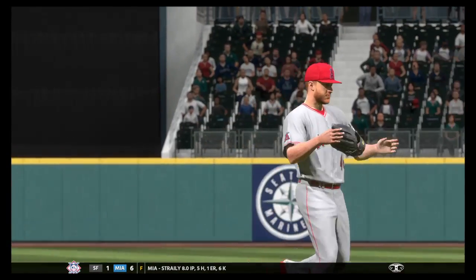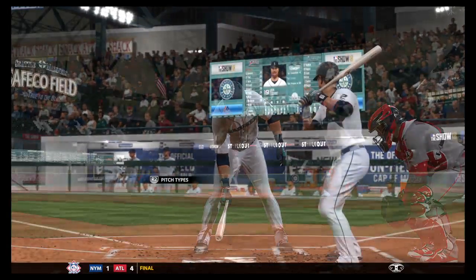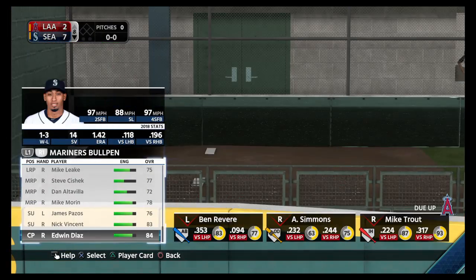Your attention, please. Now pitching for the Angels. Here's Ben Zobrist now. He got under one and popped out his last time up.